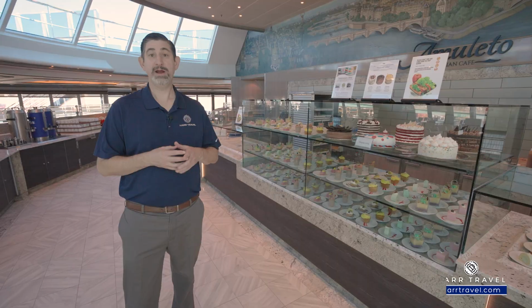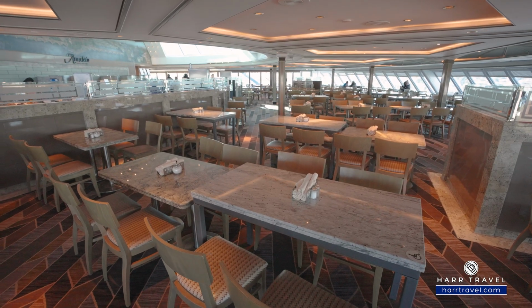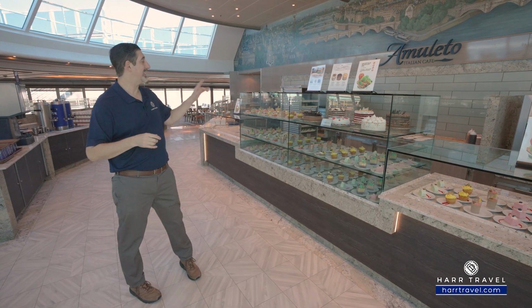every single day. Now on boarding day, I always recommend going all the way to the back, or in this case, all the way to the front of the ship. There's a ton of seating out here. And then of course you find the most important part of the buffet, that is the desserts.